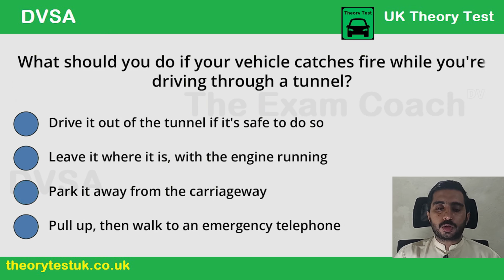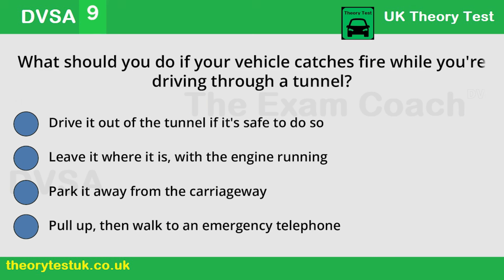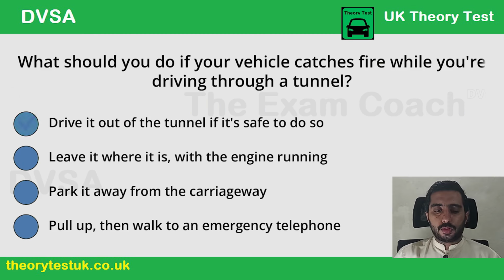Next one. What should you do if your vehicle catches fire while you are driving through a tunnel? The correct answer is drive it out of the tunnel if it is safe to do so.